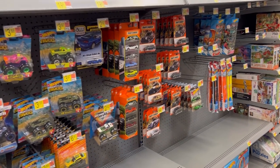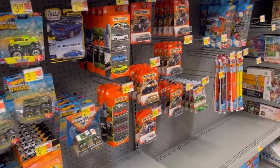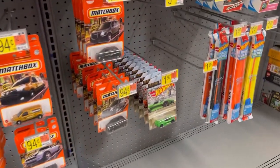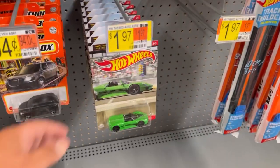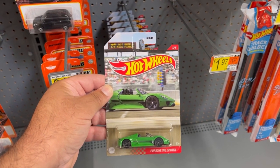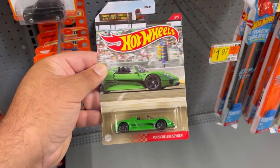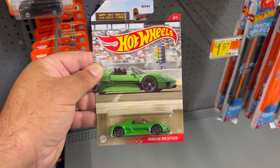So I'm here at a Walmart. I rarely ever come to Walmarts because it's rare when I find something good. But you know, I was walking through the aisle and look what I came across. The Walmart exclusive Hot Wheels quarter-mile finals cars. So here is the awesome Porsche 918 Spider.